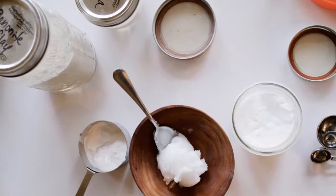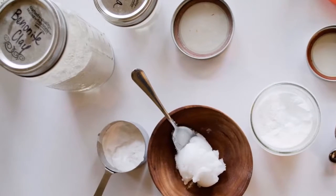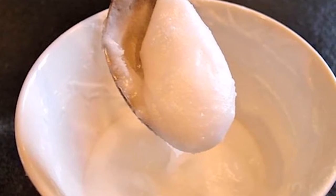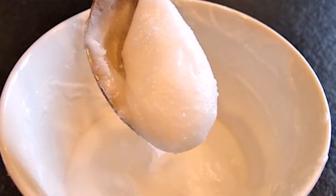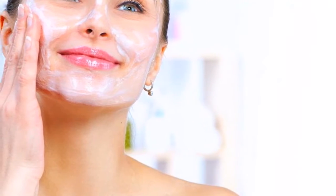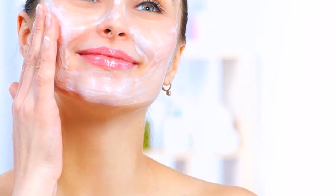Ingredients: coconut oil, baking soda. Directions. The first thing you need to do before starting the treatment is determine your skin type. It's also important to know what you are using it for. If your skin is rather sensitive, combine coconut oil and baking soda in a 2-to-1 ratio, respectively. If you're using it more for exfoliating purposes, a 1-to-1 ratio is more beneficial.